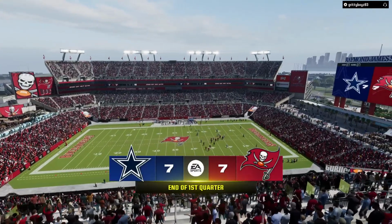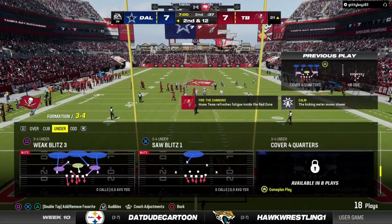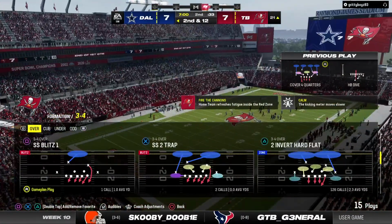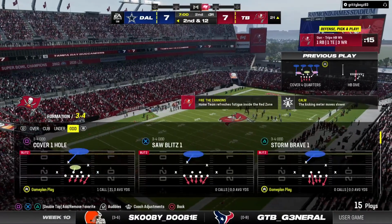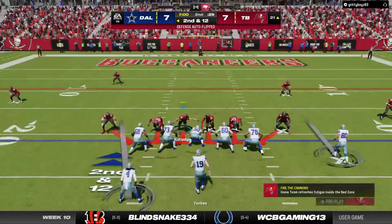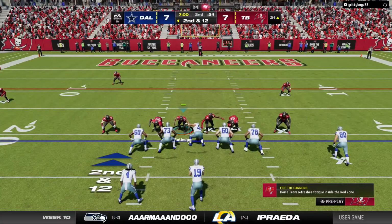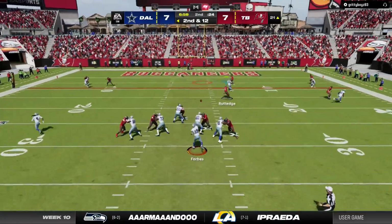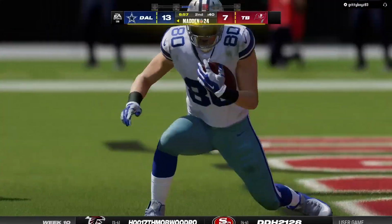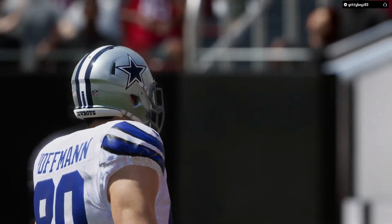Start of the second quarter, and it's the Cowboys in possession as they've got it 2nd down and 12. Looking to throw. Forbes. And he's got it. Touchdown. From 21 yards away. And the Cowboys have taken the lead.